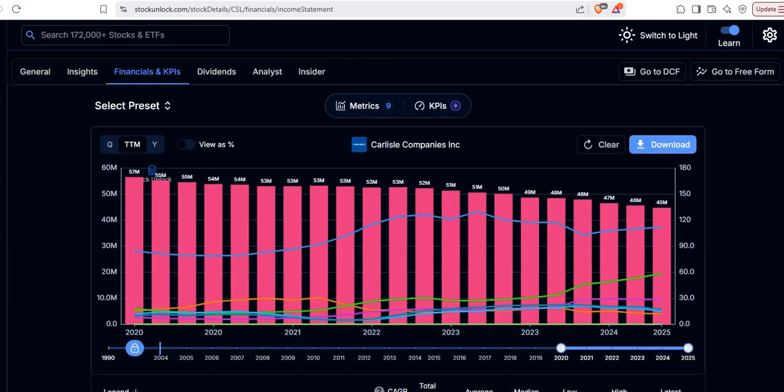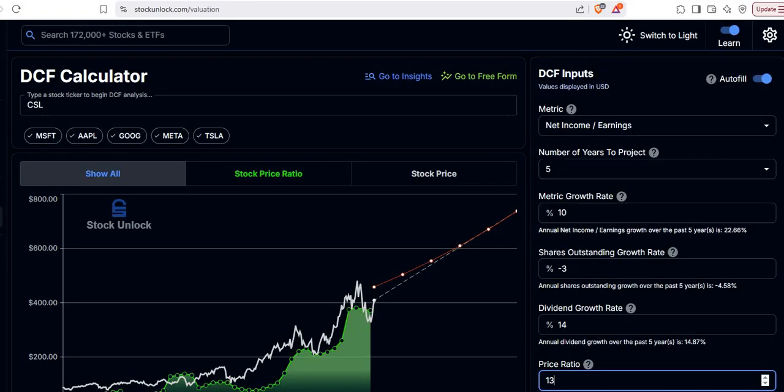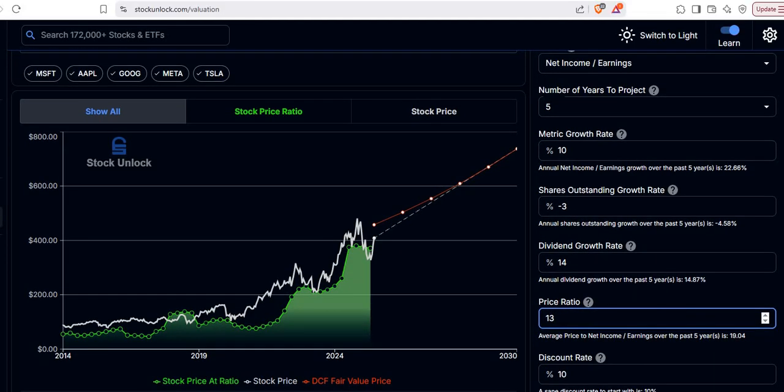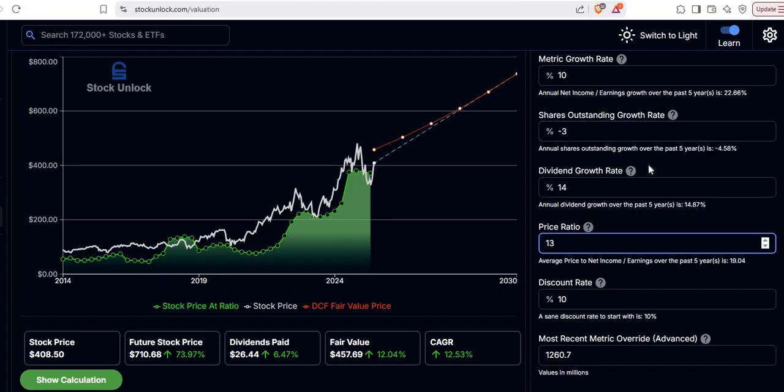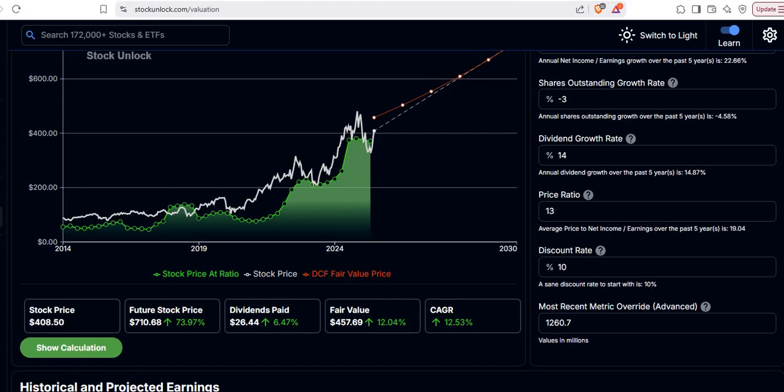Let's get into the valuation here just to kind of gauge where I think things are going to be. I'm projecting them to grow earnings at 10% per year, which is less than the 20-ish% they've grown long term, and less than the 12 or 13% that they're projected to grow at. I'm projecting them to buy back 3% of their shares per year, which is less than the roughly 4% they've done over the last decade. They're going to grow their dividend at 14%, which is less than what they've done over the last 3 years, 5 years, and 10 years.